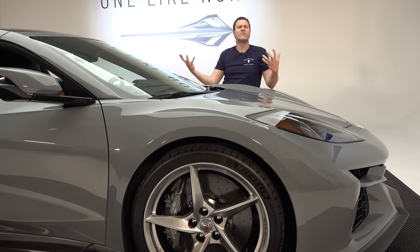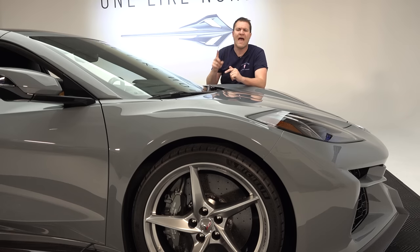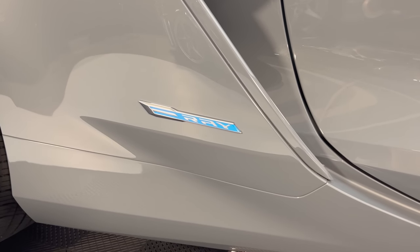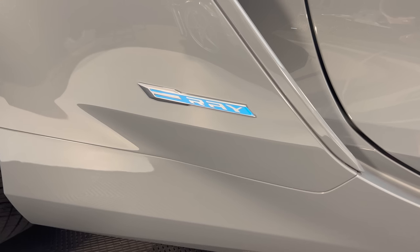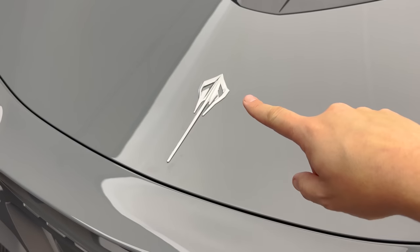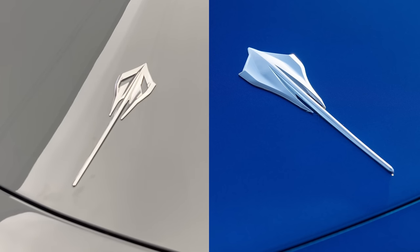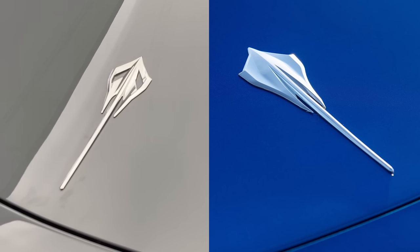Now, speaking of exterior changes to the E-Ray, a couple of other interesting ones to note. For one, you have this badge mounted here on the outside of this air intake, specifically says E-Ray, which makes it pretty obvious from a glance that this is, well, the E-Ray. You also have a different Stingray design on the back. This design here looks different than the one in the standard C8 Stingray. You have to look closely, you have to know what you're looking for, but they are different. Just a change because this car is changed.